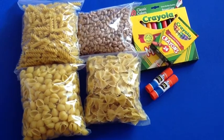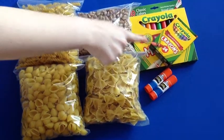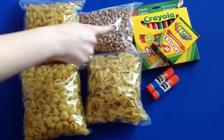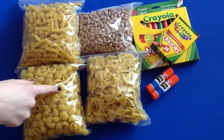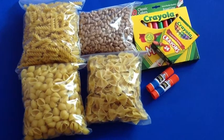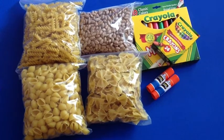Wow, wasn't that amazing? The butterfly goes through a long process to become so beautiful. Now that we are familiar with the life cycle of a butterfly, let's work together to create a fun art project to show the different stages of a butterfly's life. First, let's gather some materials. We need a blank paper plate, markers or crayons, glue, raw pinto beans, raw spiral pasta, raw shell pasta, and raw bow tie pasta. Now that we have all the ingredients to make our own model of the life cycle of a butterfly, we can now get started.